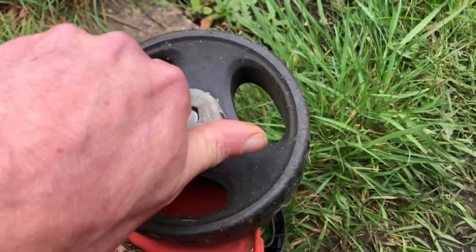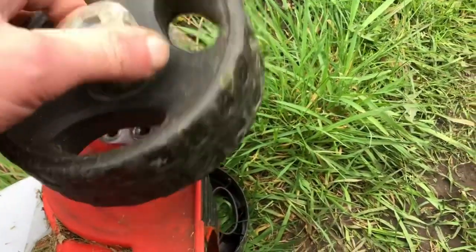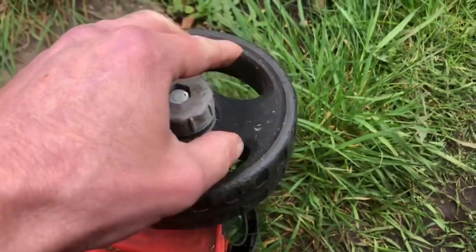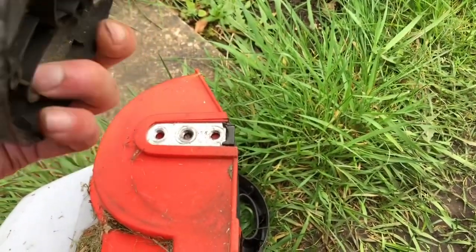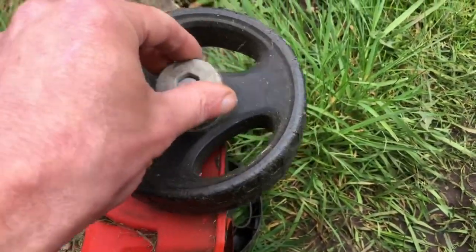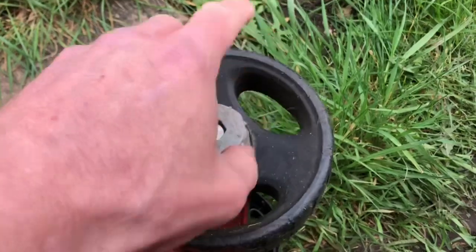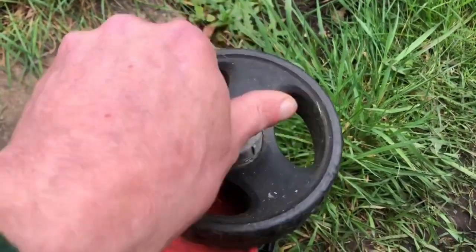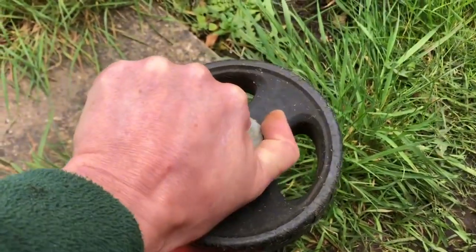So I'll do all four of these, and then I'll come back to you if I can get the bolt in. There you go. Right, I'll do the other two, then I'll set you up so you can see how much it takes off.